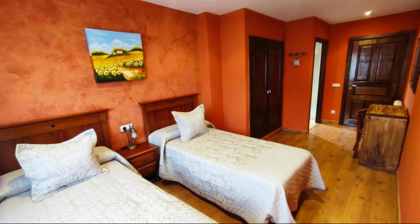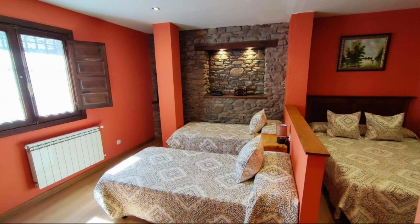Check-in time in this property is 2 p.m. and check-out time of this property is 12 p.m.